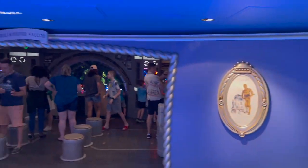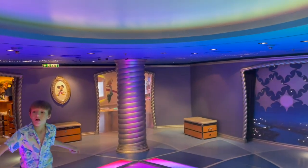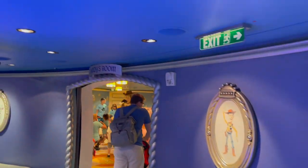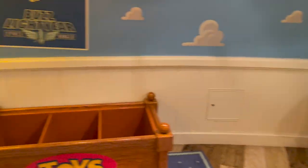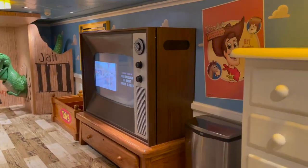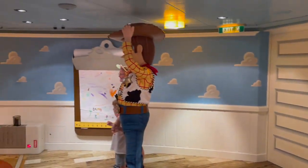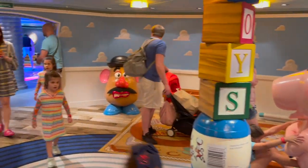Super cool. So they have like the Star Wars section, Pixie Hollow. Over here, Disney Infinity section. And then Andy's room. This is Andy's room. You can sit in a giant RC. Slinky Dog. Got a big TV where they play Disney movies. There's Rex. Oh, and you can meet Woody right now. I better go let the kids know that. Just a cool little room.